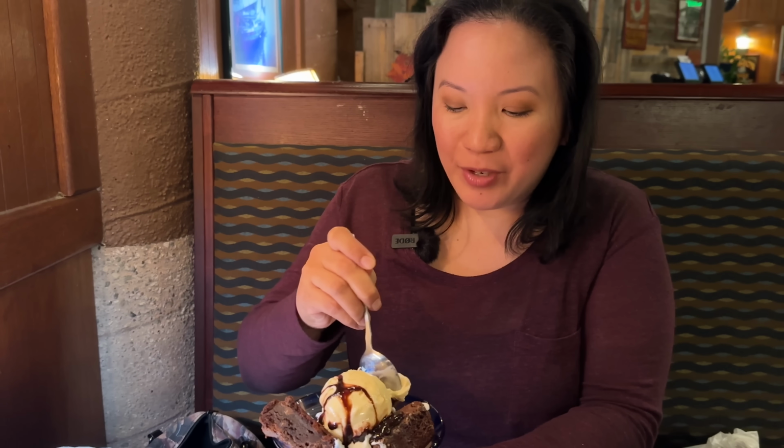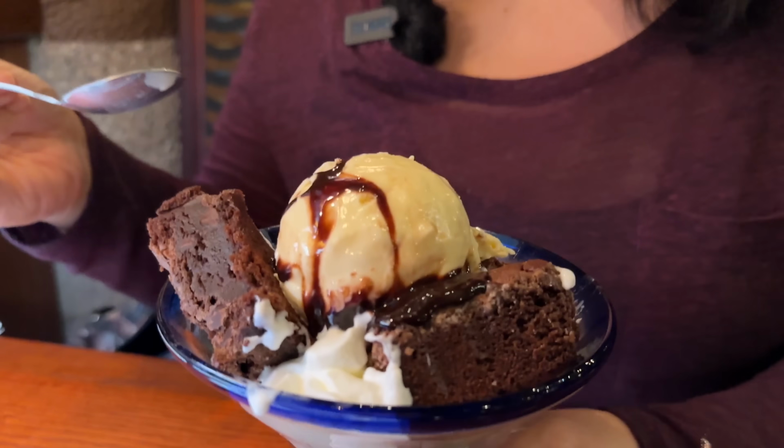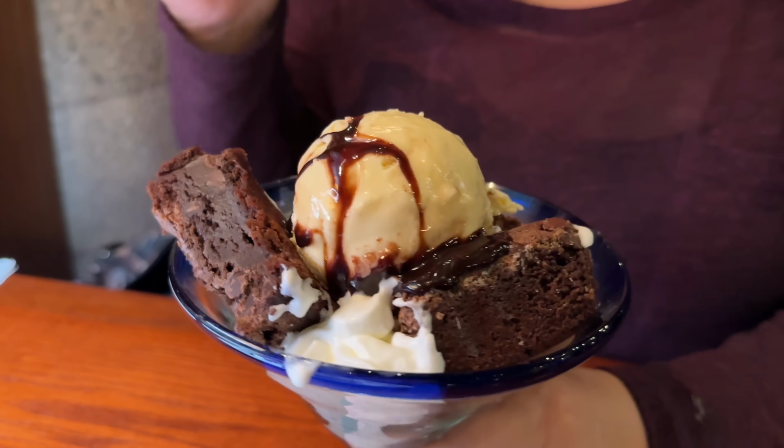That's perfect. Get a bit of this brownie wedge here. Got a little bit of everything on my spoon. It's a very fudgy brownie and has chocolate chips in it. So it's extra chocolatey. This is good. It's a really nice sundae. So Red Lobster, we got the most expensive seafood at Red Lobster, the ultimate feast, and it was a feast.